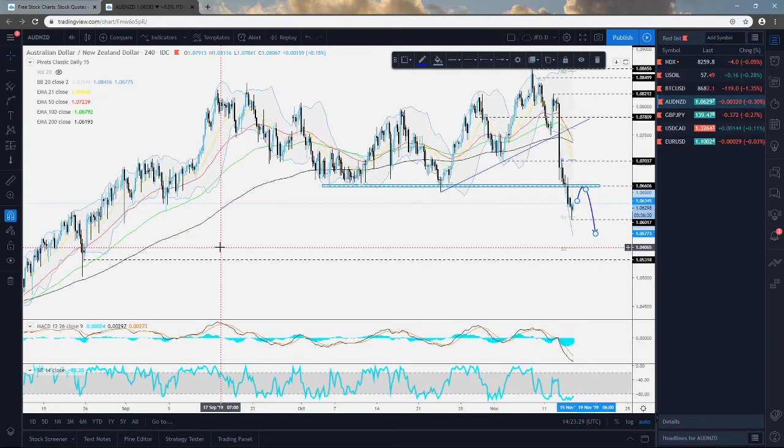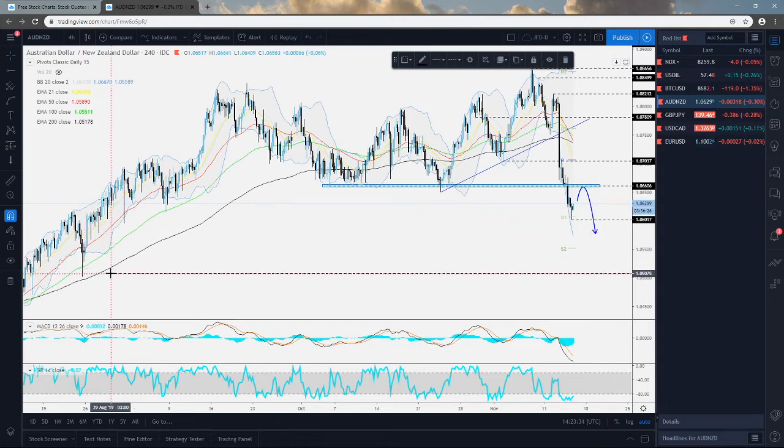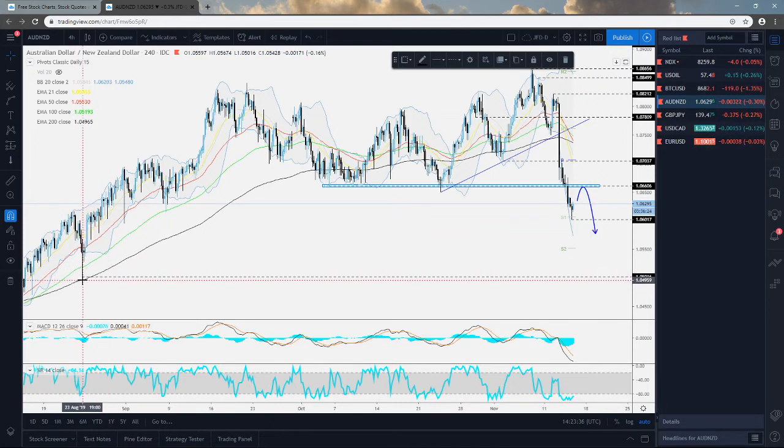And in a way, one of the important levels that we're going to be targeting here, and let me just quickly adjust this, and of course this is this one right here, marked by the low of the 23rd of August. Now, roughly around here. So, of course, I do understand that this is quite a bit of a move here.